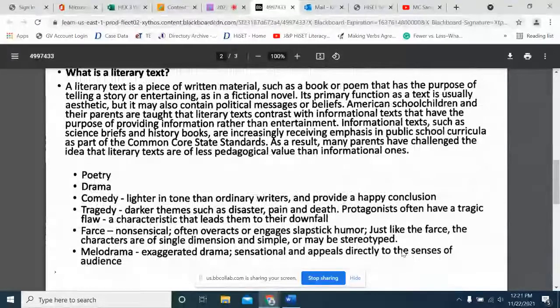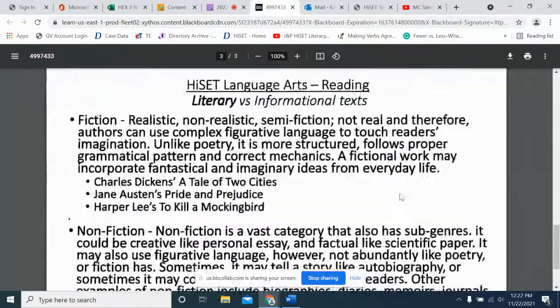Some examples of literary texts that you'll encounter are poetry, drama, tragedies, farce, melodrama, basically any piece of literature whose purpose is to try to entertain you versus inform you. They might still be trying to inform you, but they're doing so in a less deliberate or less obvious way. It's not just that informational texts are nonfiction and literary texts are fiction. They don't break up into those categories quite that easily, because literary texts can include fiction and nonfiction.